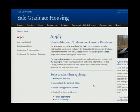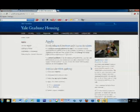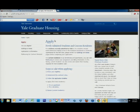This apply page, which I'm showing right here, I can actually link to the site, was created out of those top 5 goals that we talked about. We really wanted students to go to this. Here's my menu item. So you see it's not application process, it became apply. We really wanted them to go to this, read it, and say, okay, these are the steps I need to take.